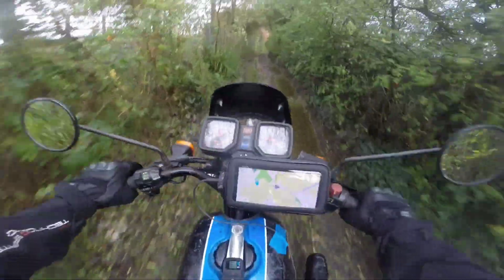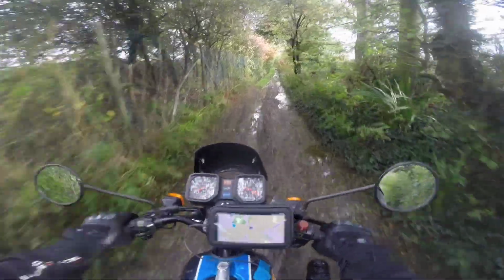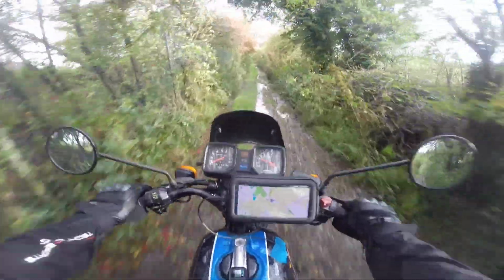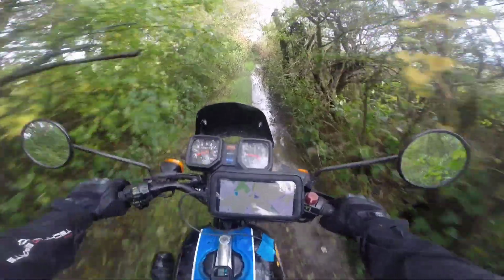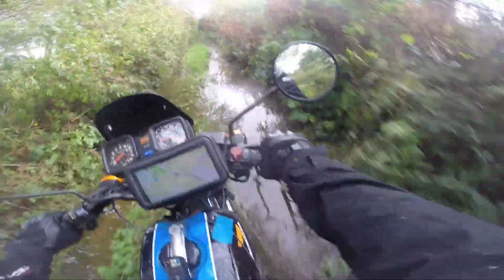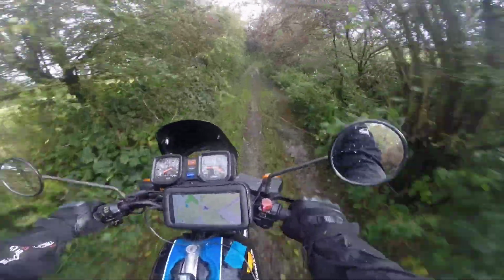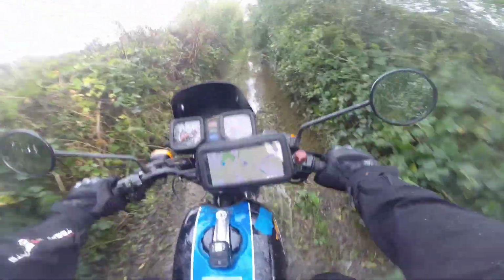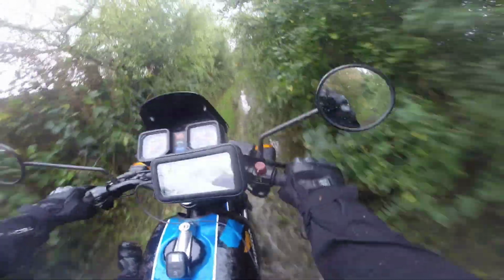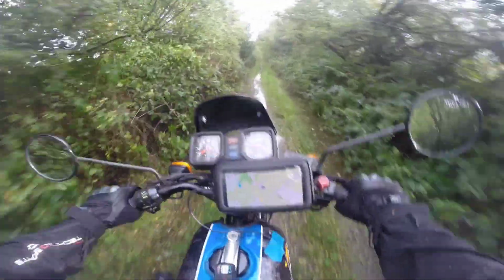Yeah, this was dry last time. Let's give it a go and see what it's like. I'm already thinking it's going to be very slippery and very muddy. And it is very slippery and a bit flooded. There's a branch there. Whee! Because if you're going to have fun on a bike, you might as well have some fun off road with it. Oh Jesus Christ, that was deep, and it is very slippery.